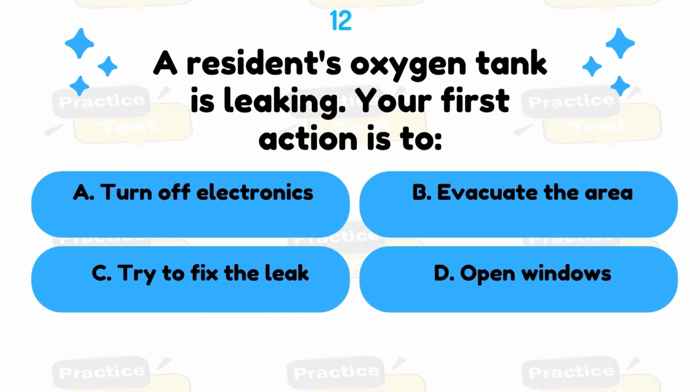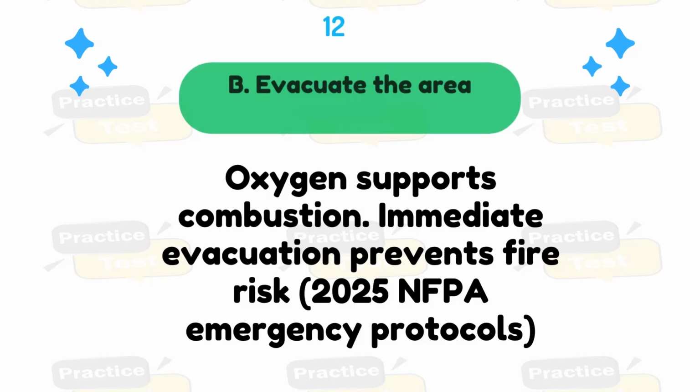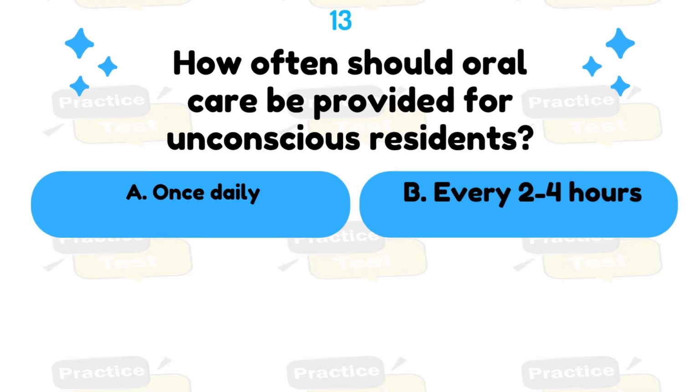Question 12. A resident's oxygen tank is leaking. Your first action is to: A. Turn off electronics. B. Evacuate the area. C. Try to fix the leak. D. Open windows. Correct answer is B. Explanation: Oxygen supports combustion. Immediate evacuation prevents fire risk. 2025 NFPA emergency protocols.